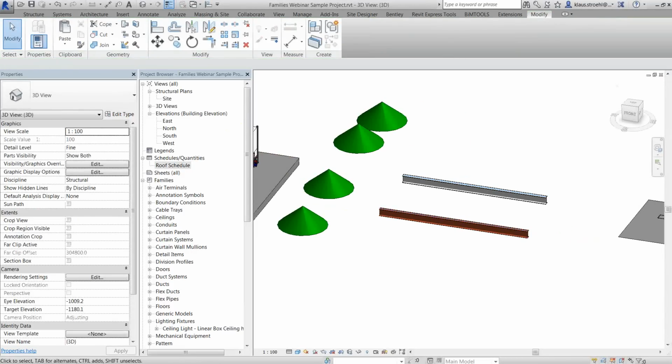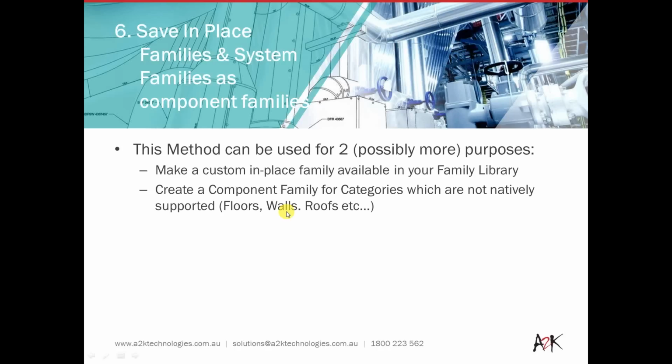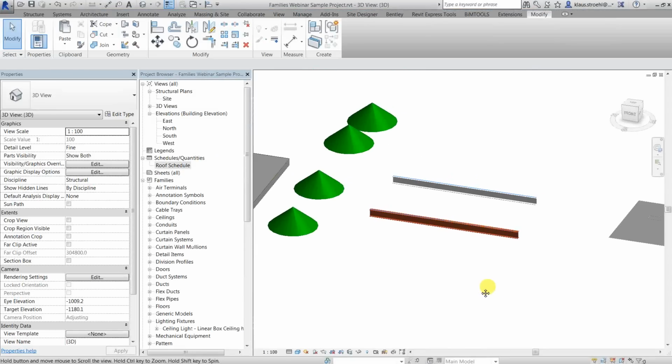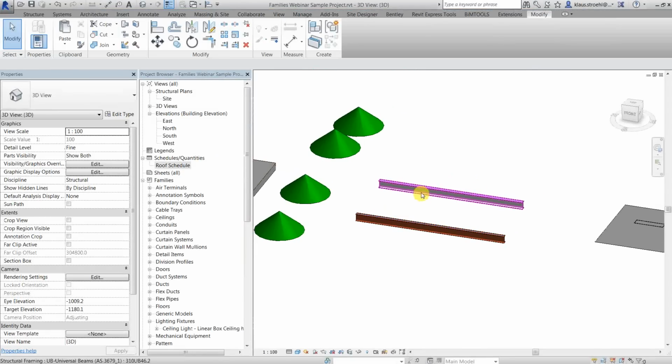All right, so this is our sixth tip. Again, I have to hurry a bit. Next one is going to be painting surfaces via parameters. Ever wanted to paint an element's face via parameter in a particular material without changing the main material? Something like that, so that some of the surfaces are yellow, and that's done by a parameter. Very simple, but thanks to one of my colleagues, Chad, he pointed that out to me.